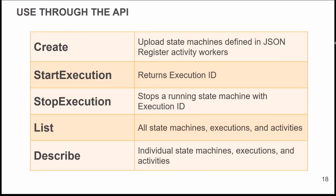So using the API, there are 5 basic calls. You can create state machines or register activity workers, which are a type of state in the state machine. You can start executions. You can stop executions. You can list all state machines, all executions, and all activities that the system is aware of. Or you can describe individual state machines, individual executions, and individual activities. And what you see in the console is essentially using these calls to get that information and format it for you.